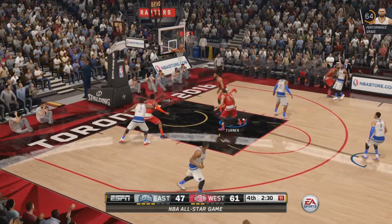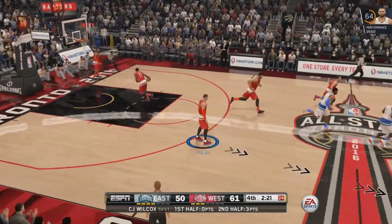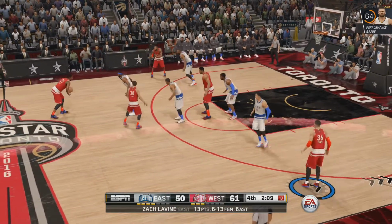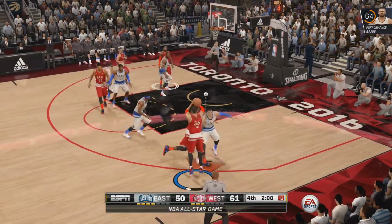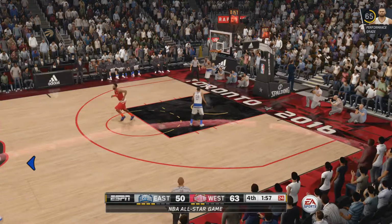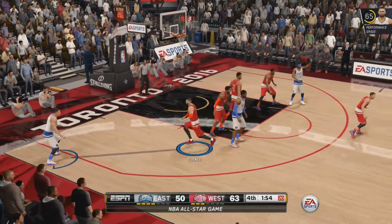The catch and fire away. Puts it in, a three-pointer. That's a nice three-point catch and shoot. Nice ball movement. Gets to the rim. What a dunk. He's not going to get an easier 2 points than that right there. Under the rim, jumps up, dunks.